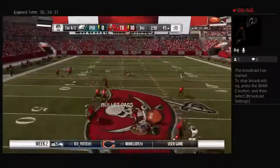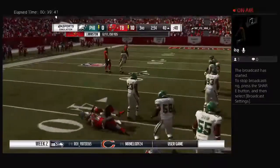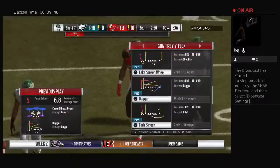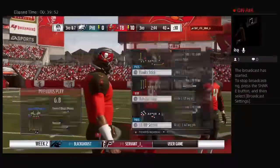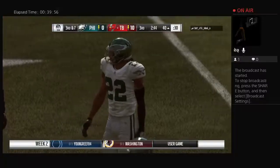From the gun, Winston, and he finds Howard, complete. He'll be brought down, it looks like right at the 40. That catch is good for 5. It's 3rd down. That's a staple of this offense, drag route to the tight end. Yeah, he was unable to use his size to break off much more yardage after the catch, but still an effective gain nonetheless.